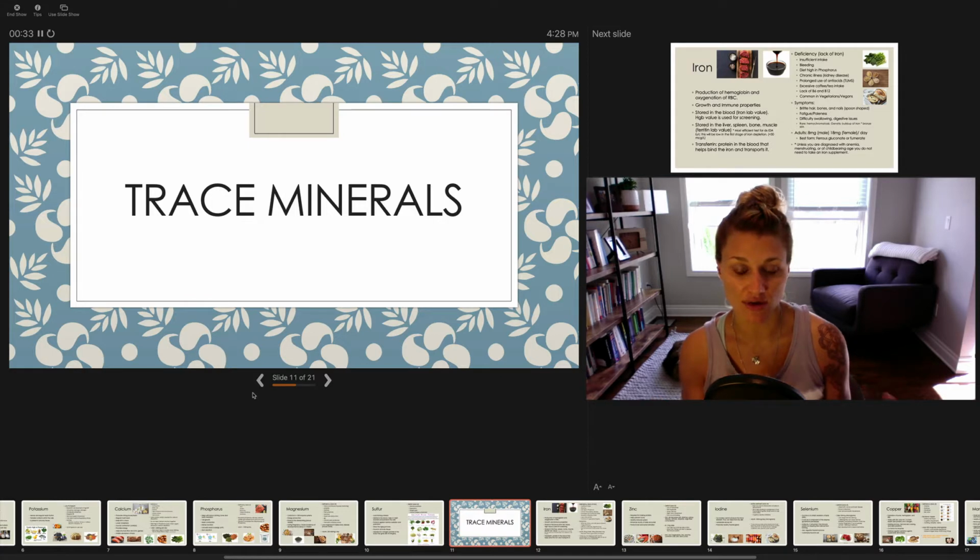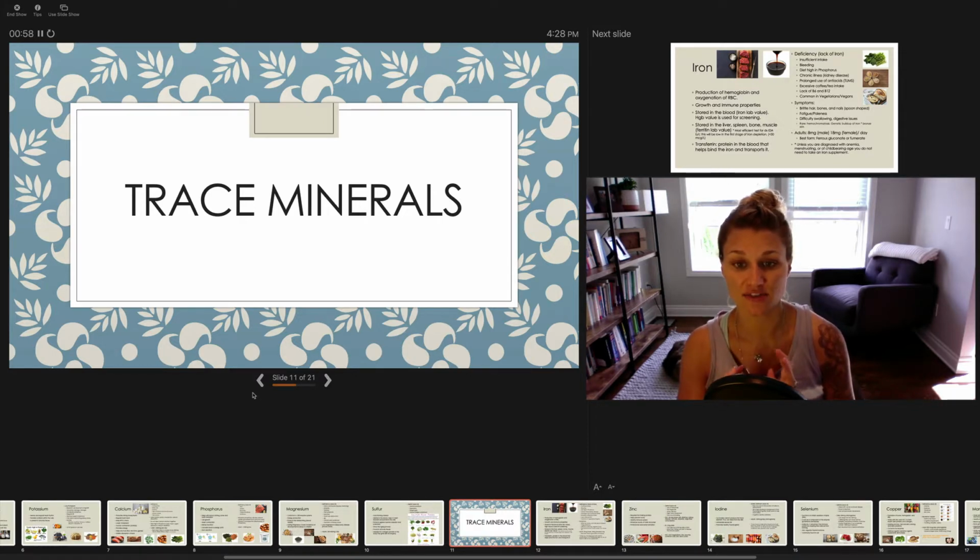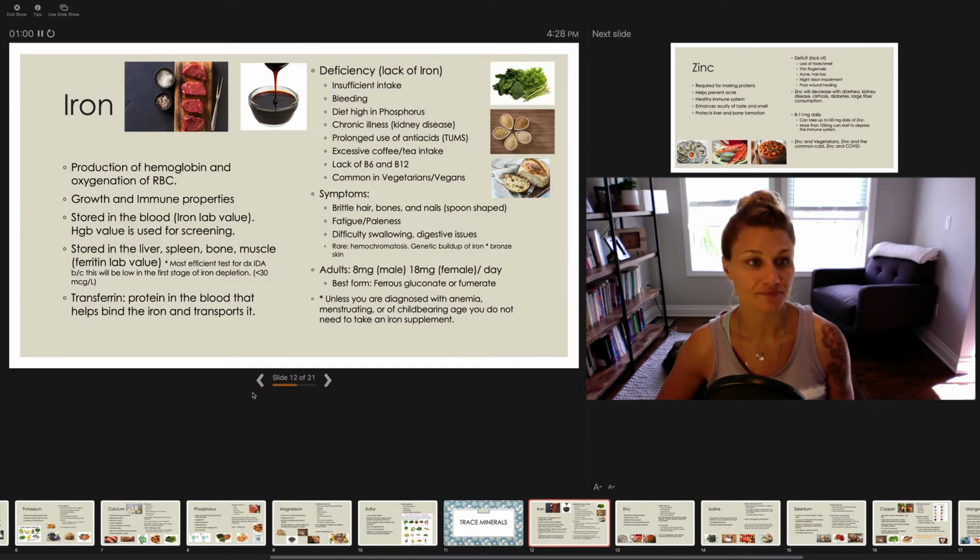We had originally talked about the macro minerals, and now we're going to delve into the trace minerals. And trace minerals are just that, trace amounts of minerals. You don't need an excessive amount of these minerals to function. These are itty bitty little amounts, but very important minerals to help with certain properties and functionality of the body.